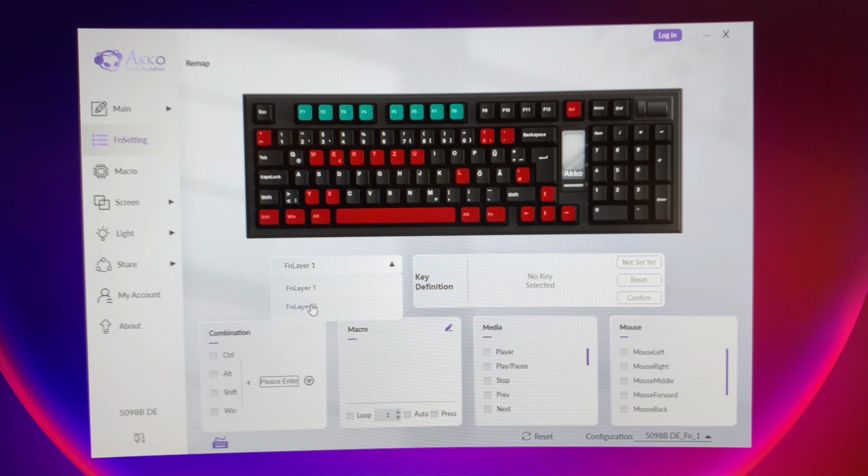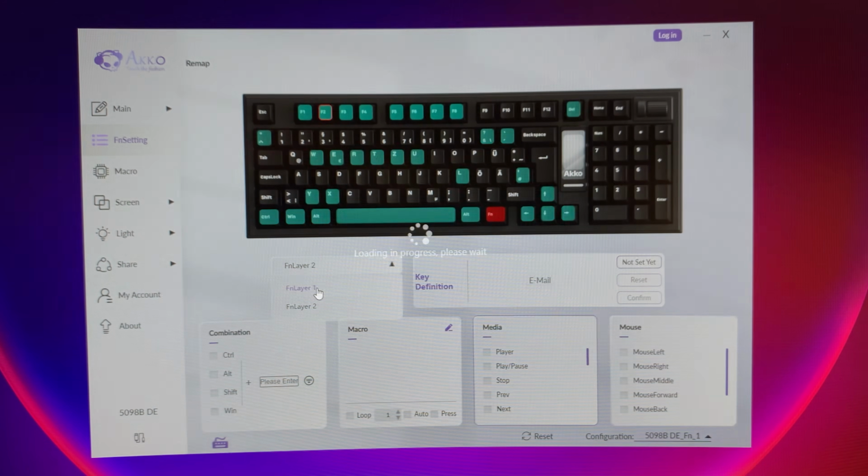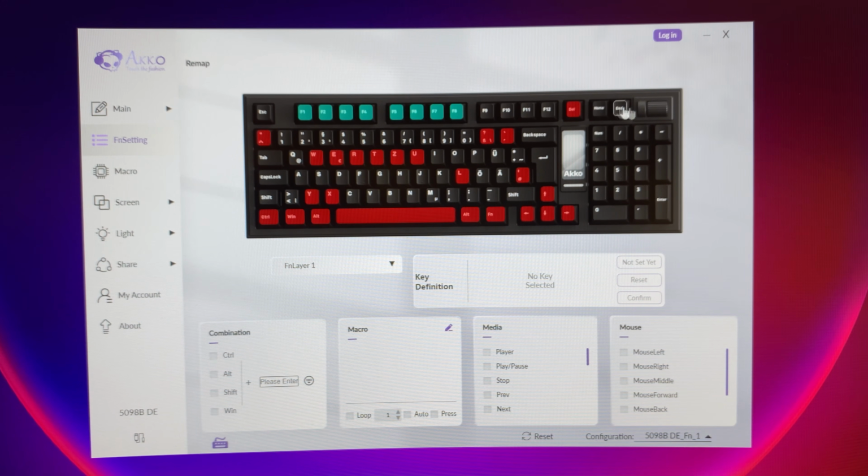And we have 2 function layers available. The red one cannot be modified since it's a system key, but the other ones can, of course. And we have this one: previous, play, pause, player, homepage, search, email and stuff like that. And on the first layer, we have this right here.